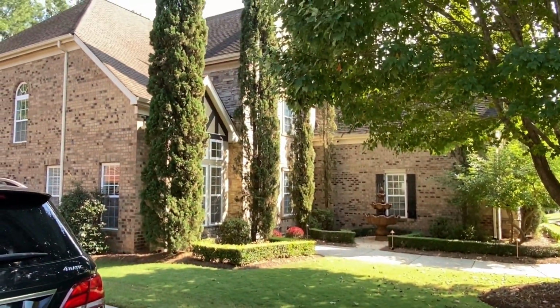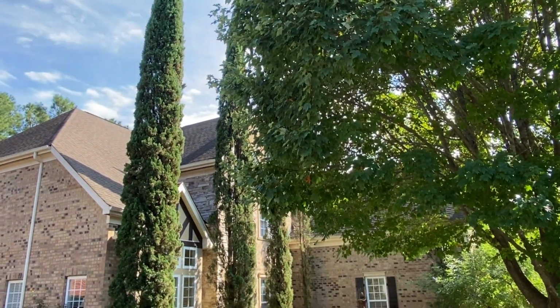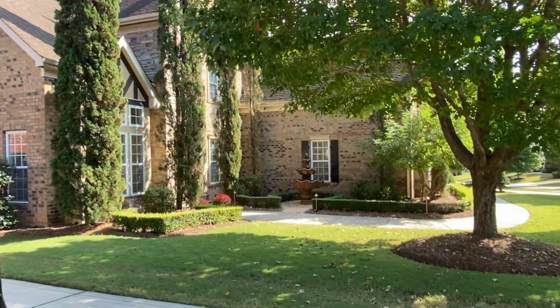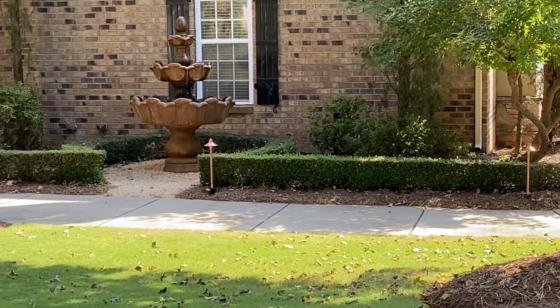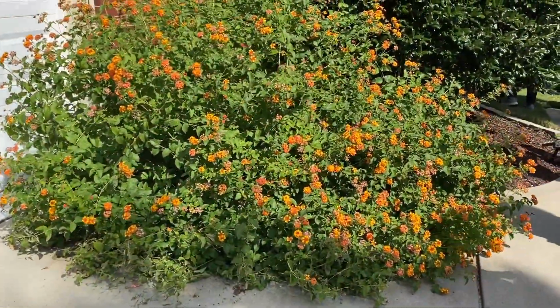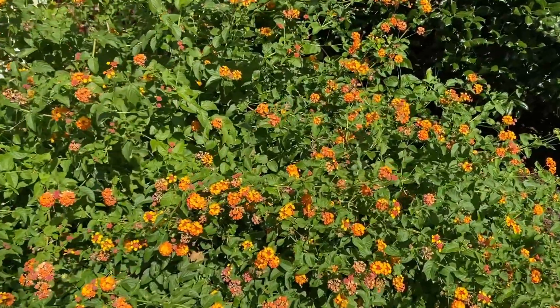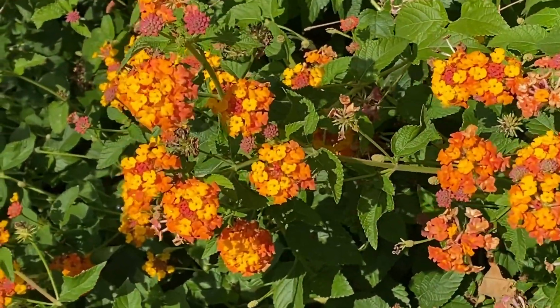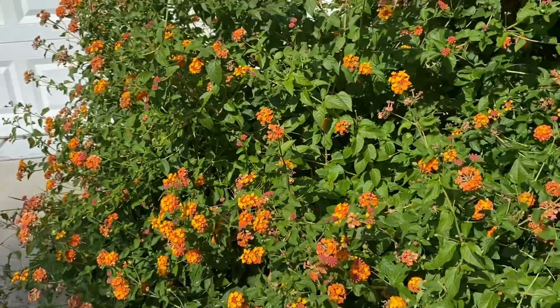So this is garden number 2's next door neighbor house. I just want to show you how gorgeous these trees are. And love her water fountain up there with her boxwoods. Gorgeous. She's got some lantana here. Gorgeous lantana. And it's quite massive here.